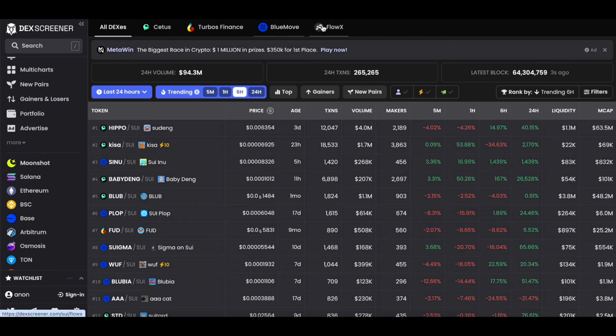Blue Move is an alternative. And FlowX, like we just looked at, is another alternative. So they're your main DEX swaps if you like to trade manually. But for me, guys, I like to trade using bots, using Telegram, so I can use it on my phone and obviously use it on my laptop.